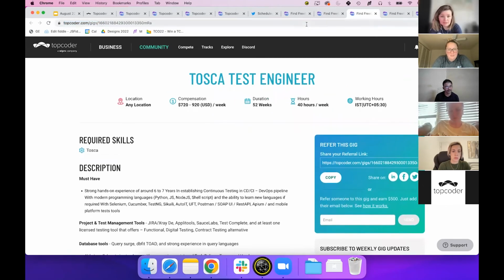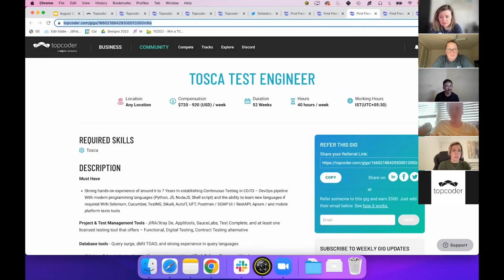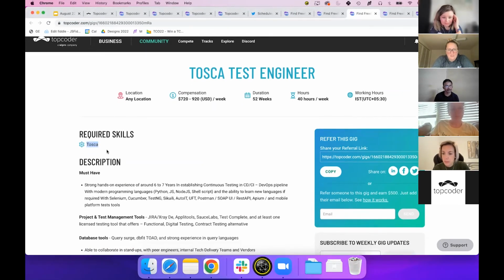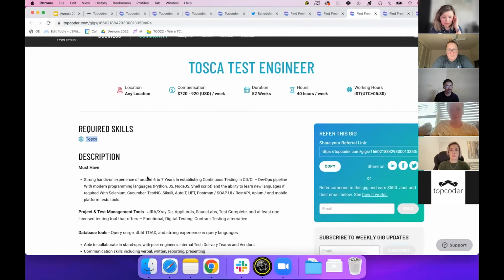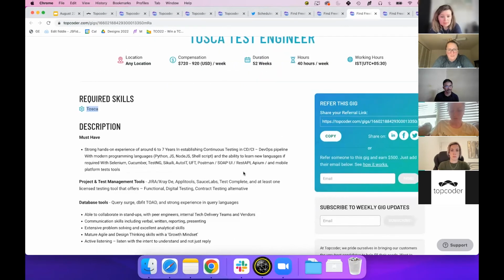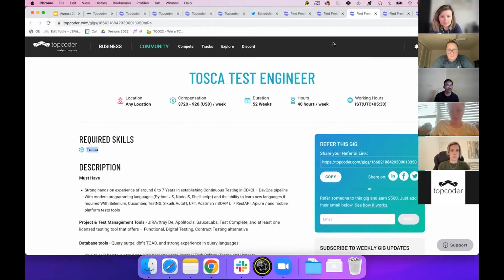Then we have a Tosca test engineer. This one is as well for any location, full-time gig. The compensation is written here, and then the working hours, pay attention, there should be IST time. And you need to have Tosca skills. Definitely, they mentioned here you need to have 6 to 7 years experience with continuous testing. So those QA people and other developers would be good here.